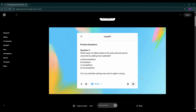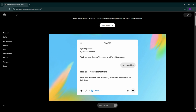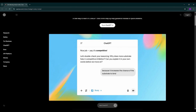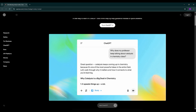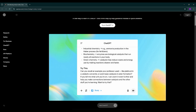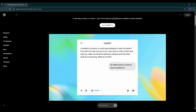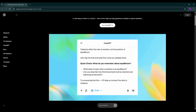OpenAI just launched Study Mode, a radical new take on ChatGPT that turns it into an interactive tutor. Instead of just dumping answers, ChatGPT now guides students using the Socratic method, asking questions that get you thinking and helping you discover the solution step by step. Teaming up with educators from over 40 institutions, OpenAI built this mode to encourage true learning.